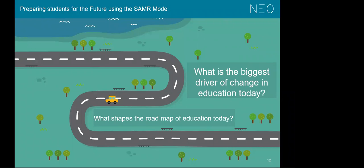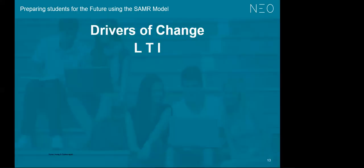But what drives these changes? What are the biggest drivers of change in education today? What do you think are the things that shape the roadmap of education today? For me, in my years of experience in education and technology, I've come to realize that the biggest drivers of change in education today is LTI. This is not the learning tool interoperability, but an acronym that I coined. So what is LTI? The letters stand for learner, technology, and industry. These, for me, are the biggest drivers of change in education today.